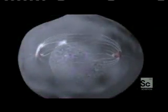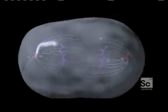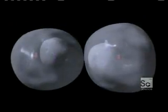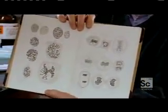And then, his great discovery. During cell division, the chromosomes undergo dynamic change. They divide into two identical parts, one for each daughter cell. Fleming called this process mitosis. So that's the whole process of mitosis as he described it in 1881.